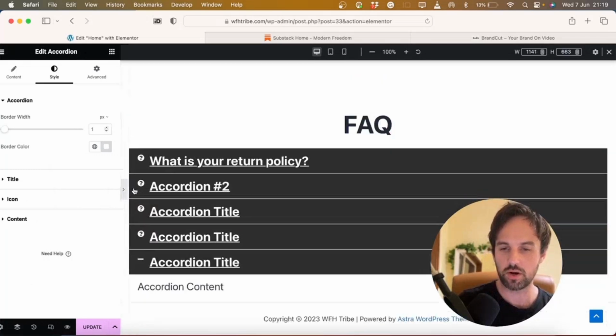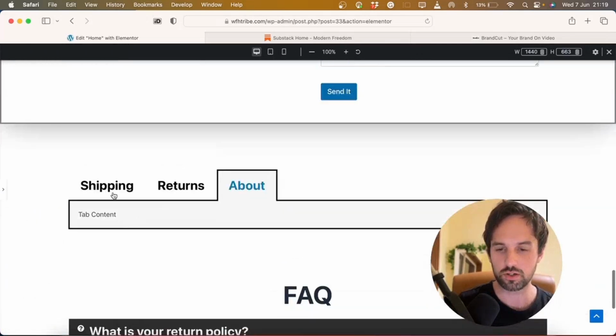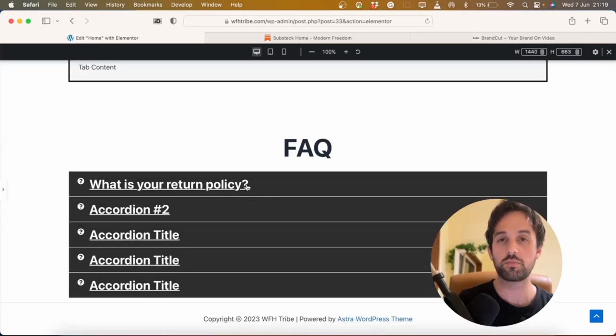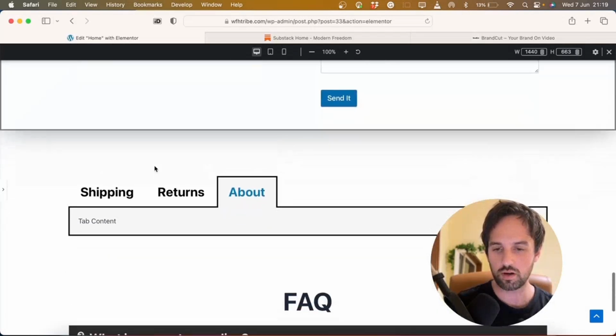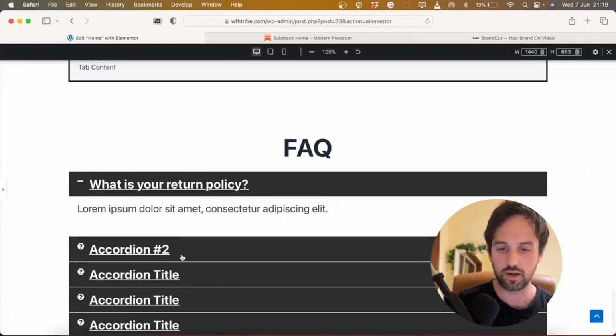So if we expand this out here and have a quick look, we can see the FAQ is looking good. And the tab section up here as well looks pretty good. So you might not even need either of these on your website, obviously, but it's definitely good to know how to implement them if it's something you do want to add. An FAQ is always a useful feature on any website.